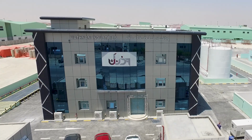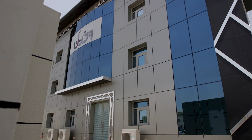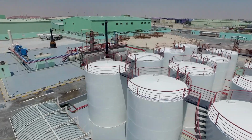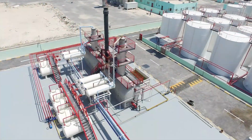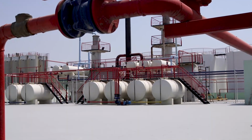Wathnan Industries is an institution of both the Qatari economic infrastructure and the industrial sector. Its business of collecting and re-refining waste oil represents a significant step in the environmentally friendly development of the country's oil and gas industry.